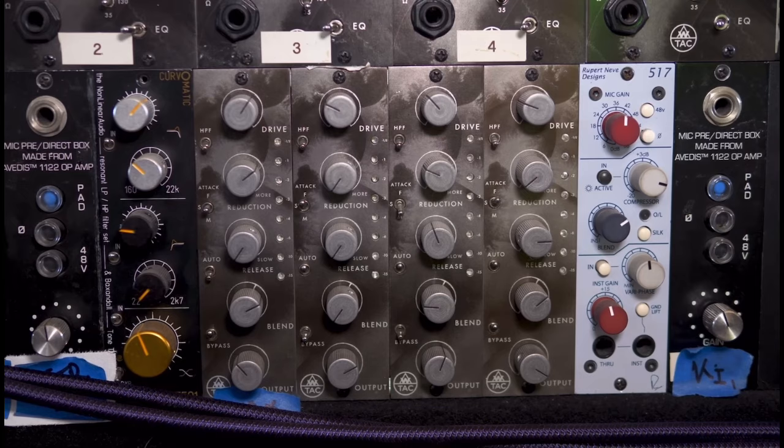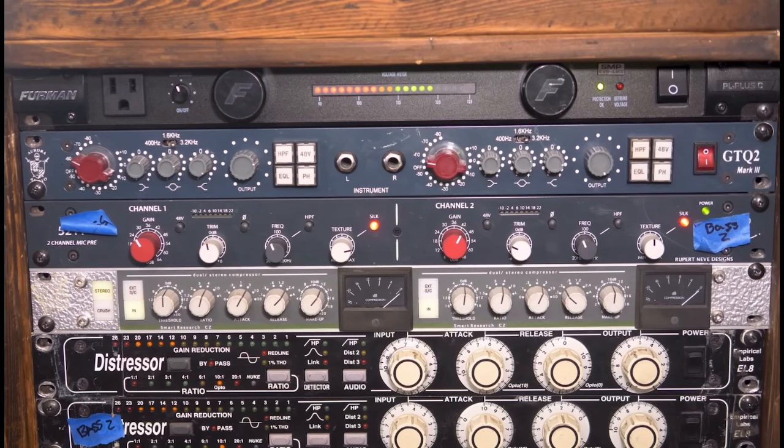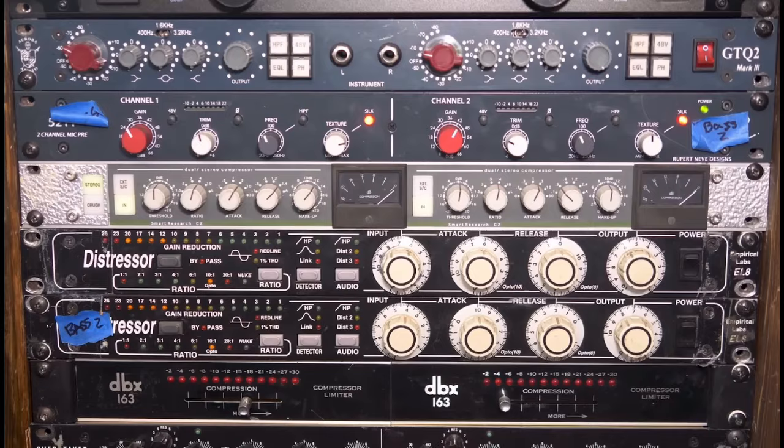Got some Rupert Neve, the 517, that's really great for bass. The GTQ made by Aurora. They did some really cool gear. They all worked for Neve back in the 70s. My friend has a console, an actual full console. Oh, the GT, the Aurora? Yeah. Oh, my God, it must be amazing. It is. It's insane. In Honolulu. What's up, Dimitri? Overstayer. Those guys make great gear.